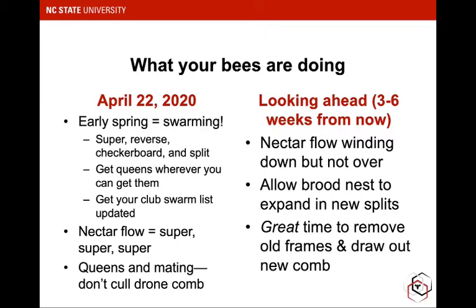So don't cull your drone comb, or don't get rid of those drones. They're very important this time of year, even though they actually don't perform any work for the colony other than mating with your neighbor's queens. So be a good citizen and let those drones do their thing.